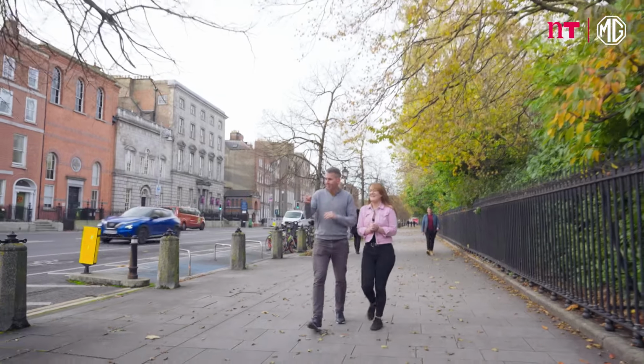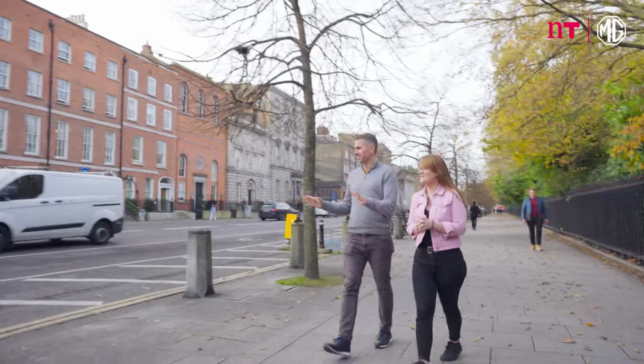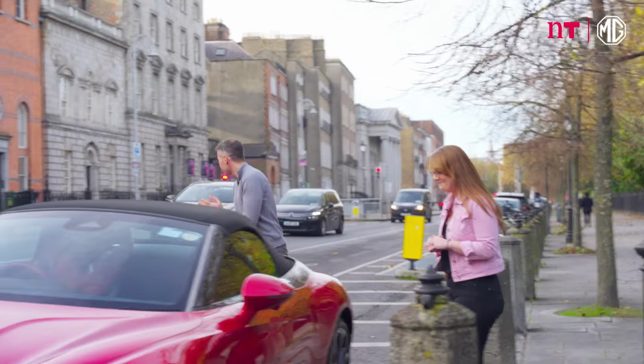So this is it, Jess. I'm so excited. This is it. Look at it. Oh my gosh. Pretty flash, isn't it? It stands out. It certainly stands out all right. Fab. That is nice. Anyway, shall we take it for a spin? Let's go. Let's go.